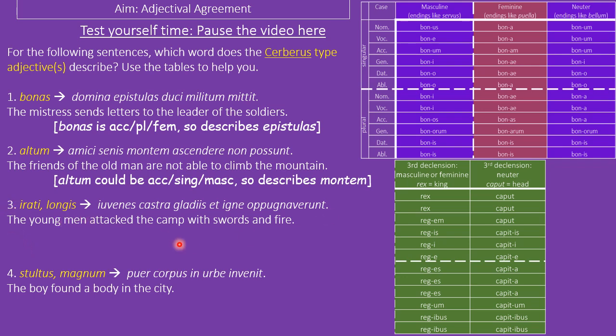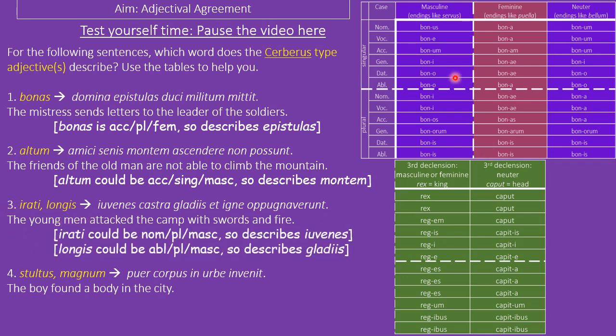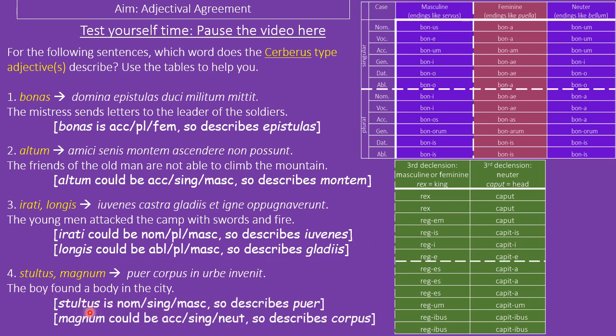Errati and longis. Well, errati could be plural masculine nominative to describe you winners, and longis could be ablative plural masculine to describe gladiis. And in the last sentence, we have stultus, which must be nominative singular masculine to describe puer, and magnum must describe corpus. Notice in particular for that last sentence, stultus. If you were applying purely the match the ending type logic, you might think that it describes corpus because they have the same ending. But in reality, corpus is a third declension neuter word like caput. So actually it's just accusative singular here.